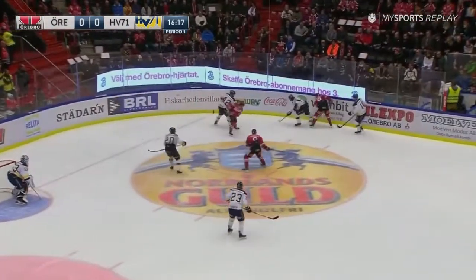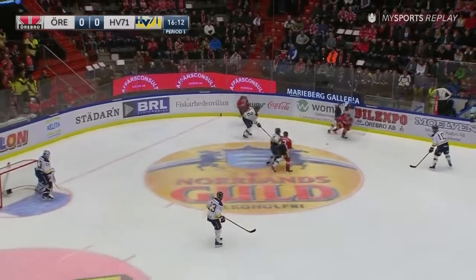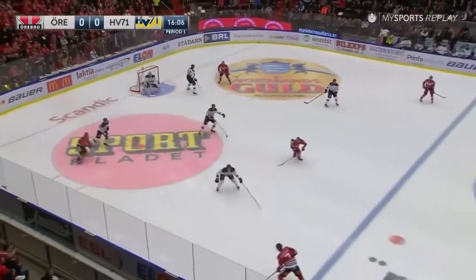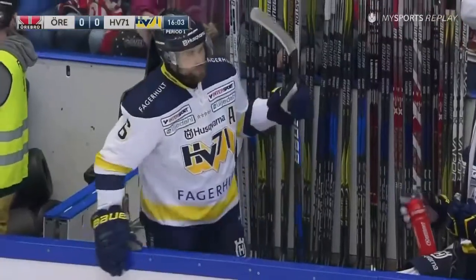Tyson Spink now, his twin brother, able to come away with it from the half boards. Has his stick lifted, but still with possession of the puck, he's able to send this one in deep to Bixton. Bixton playing this one back to the line to Hellstrom. Hellstrom with the shot. And Wenzel with the save as he holds on for the stoppage.